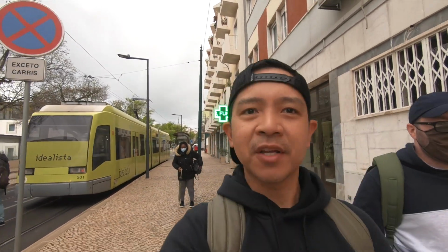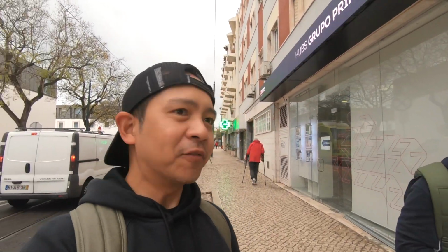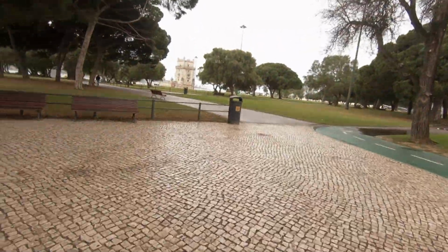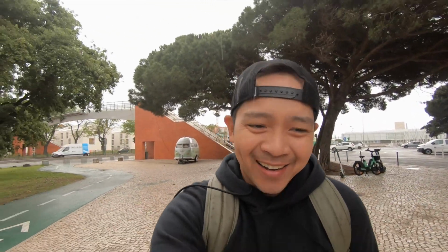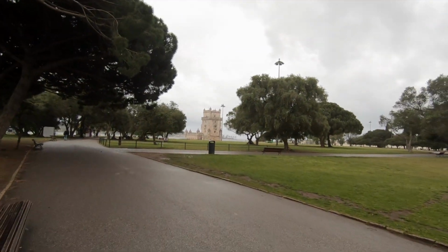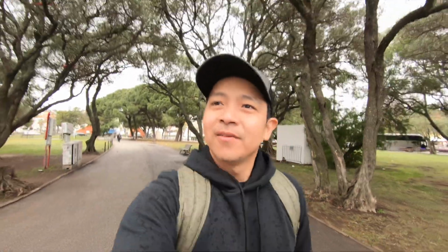Sadly, the weather has not been very good today, so we're gonna check out as many places of interest as we can before it starts raining. First stop is Belém. Starting to rain. Oh god, but just ahead of us is what we came here for. I'm so not prepared for this weather. I haven't got any raincoats with me, but we'll survive.